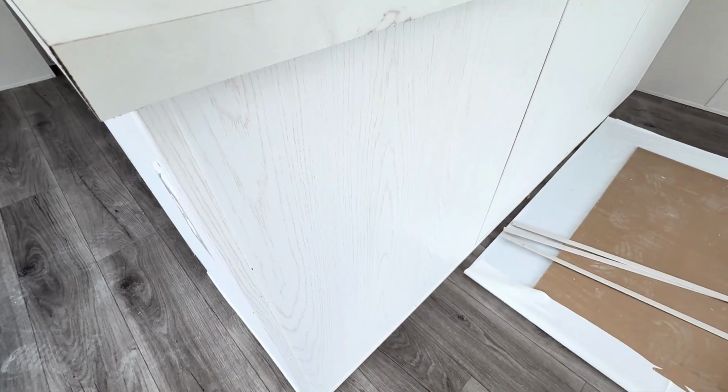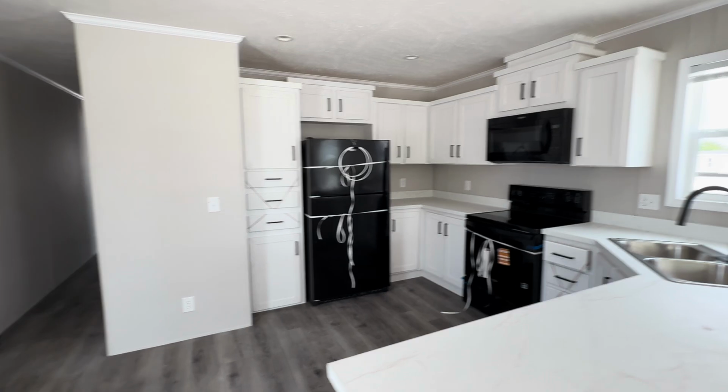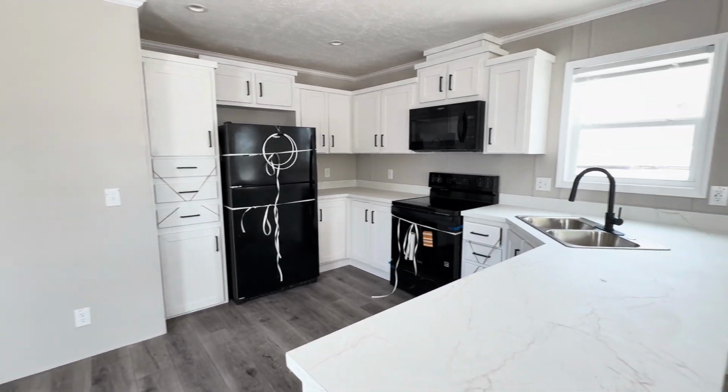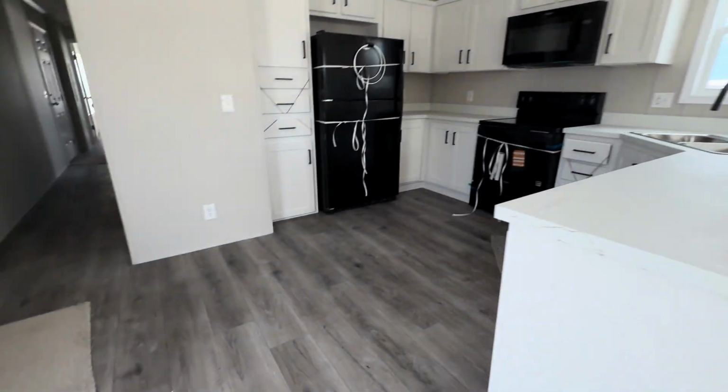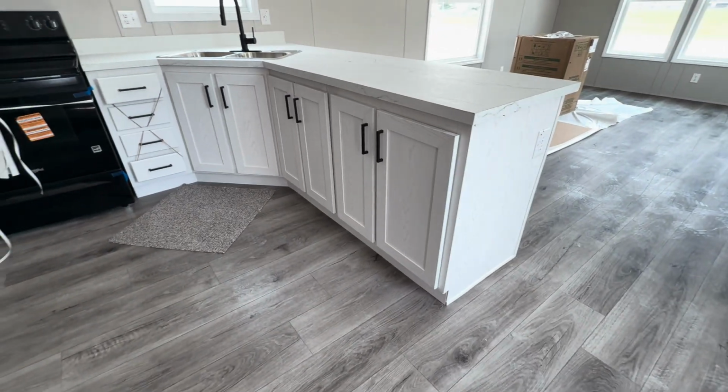And Aluma marble on the countertop, yes. Destin white on the cabinets. And this kitchen is very nice and functional. I see a dishwasher in the middle of the floor, so let's see what's going on here. Oh. They shipped it loose.